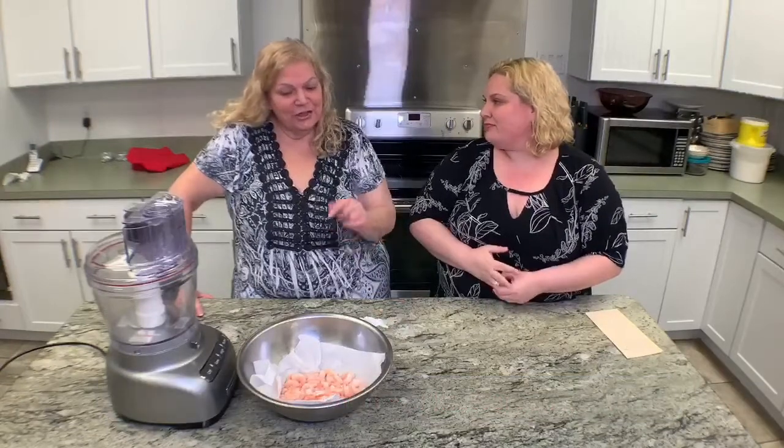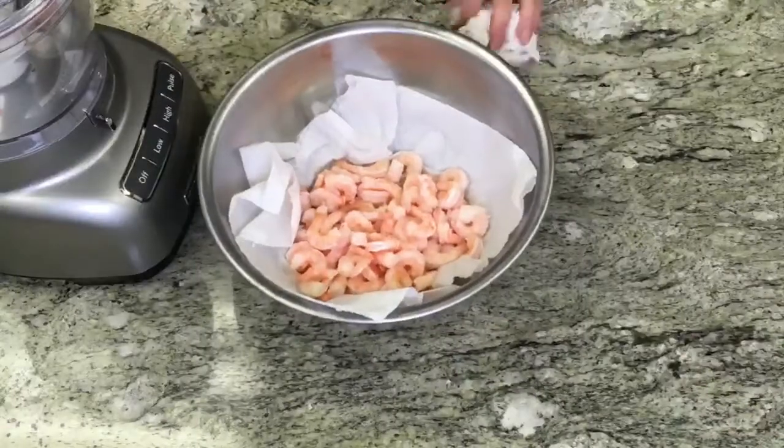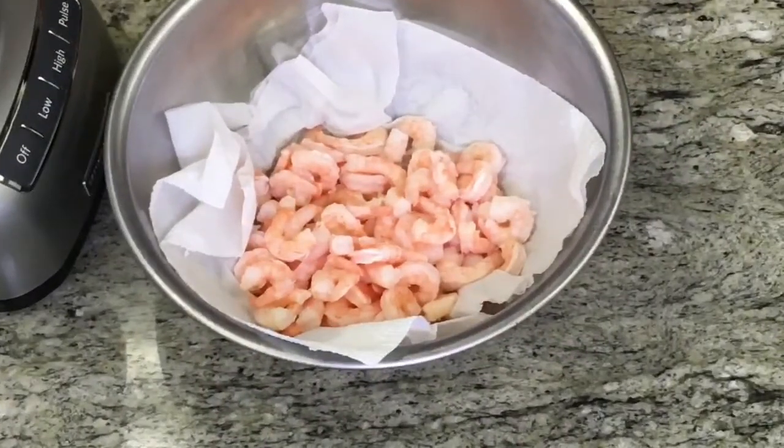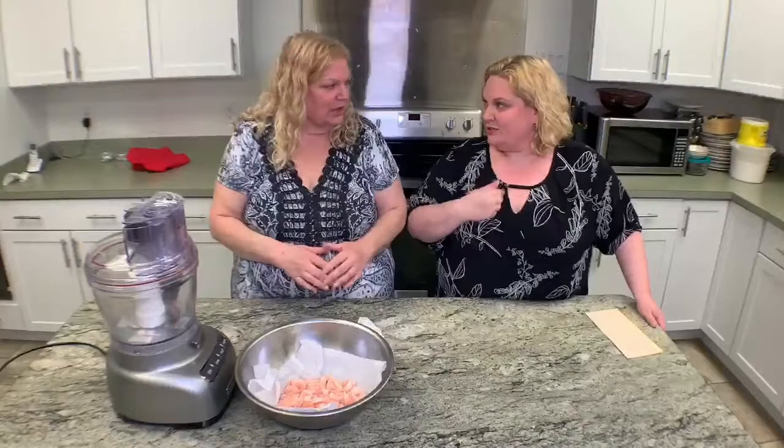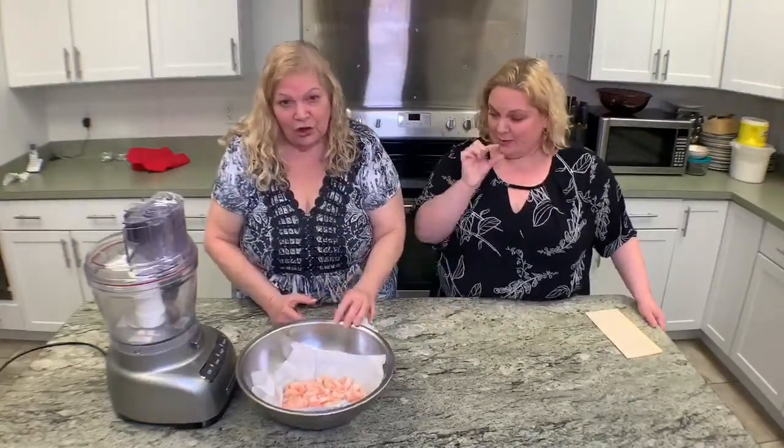So back to cooking. Shrimps. So this is, yeah, you stop calling people shrimp. It's an oxymoron. No, it's not. Only when it's a jumbo shrimp. Yes, that's an oxymoron.